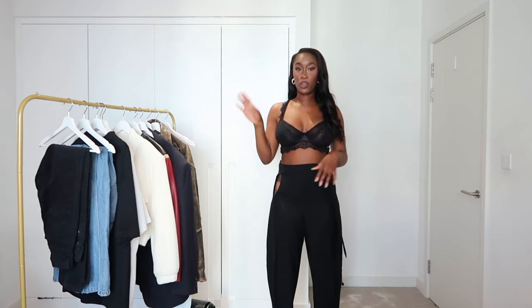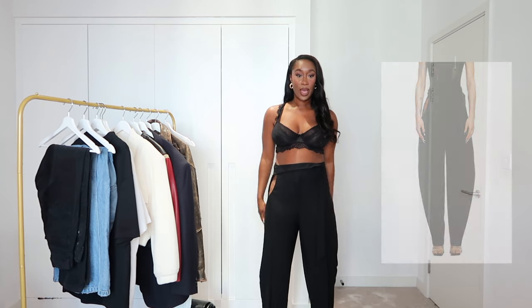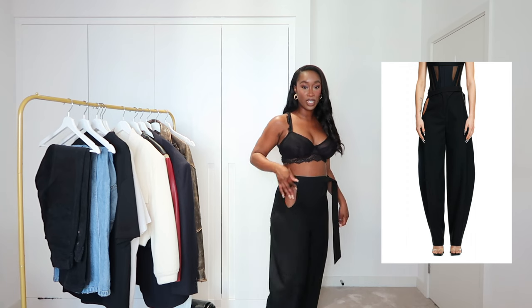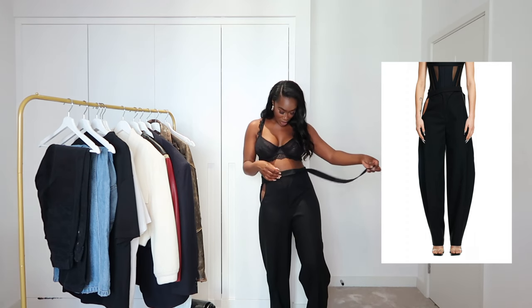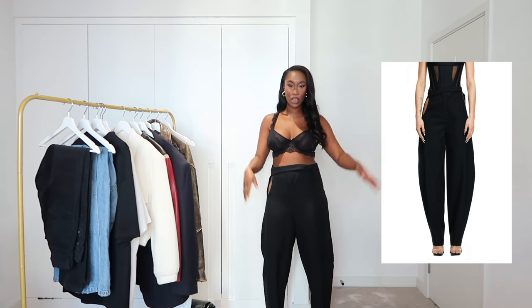Before we put the shirt on, I just wanted to show you these trousers. These are one of my favorite items in my wardrobe. As I said, these are from the Mugler H&M collection. And I just love this little keyhole detail. It's just really fun and sexy. And I love this belt situation. I don't know what it is, but it just drapes over or hangs over.